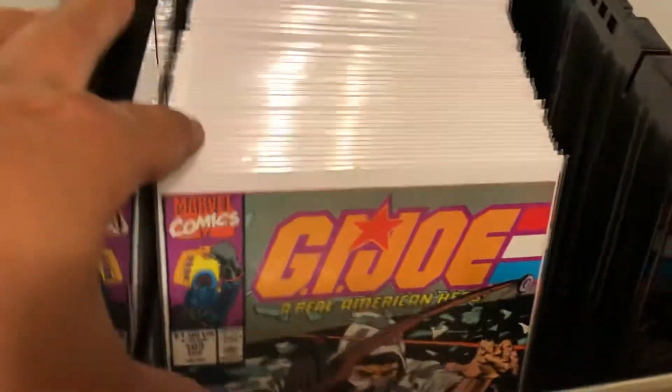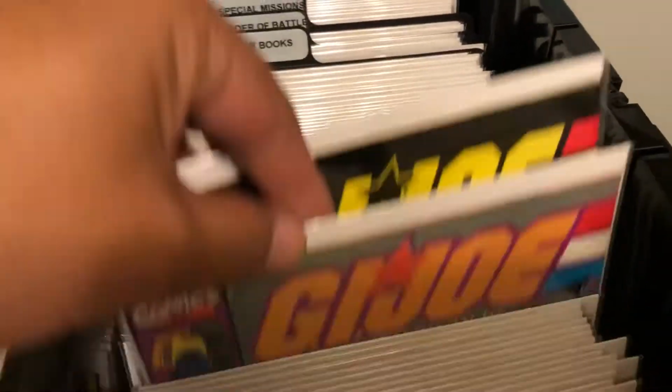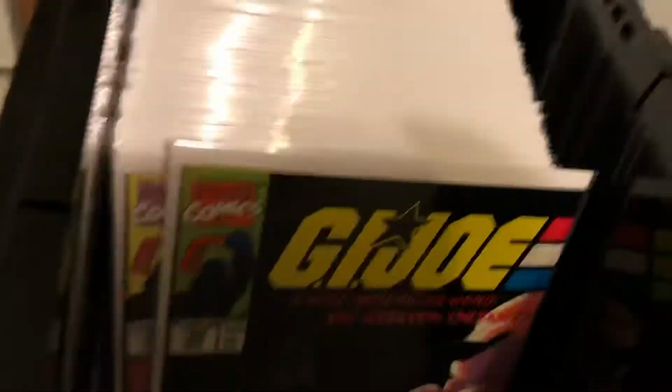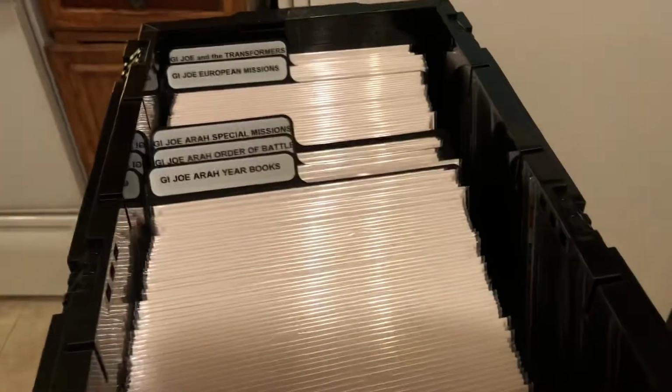Sorry, it's getting hard. I've got to move these back and forth. More October Guard action. This was a Storm Shadow cover. Let's see. American Hero, the Assassin Unleashed. This is Snake Eyes. It's a really good cover of him. Dropped from a stealth armor.